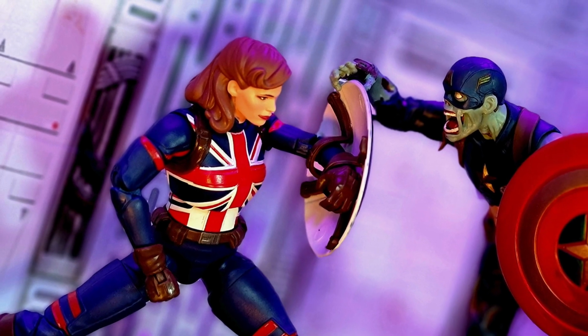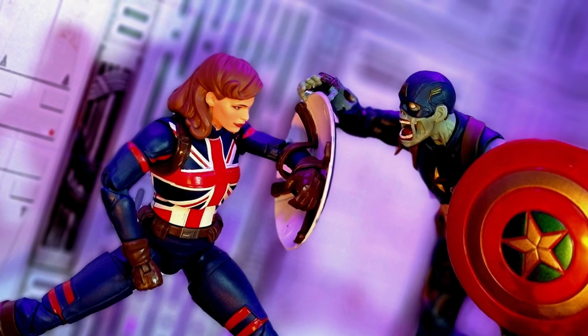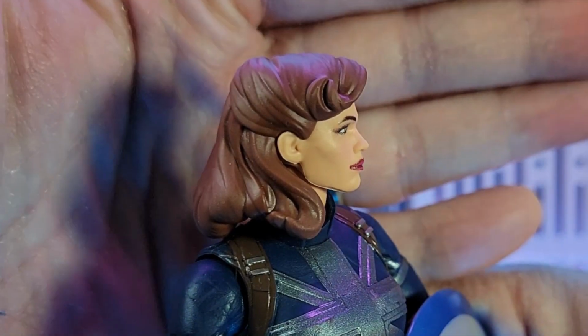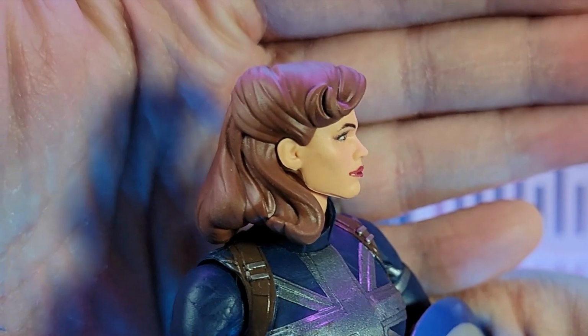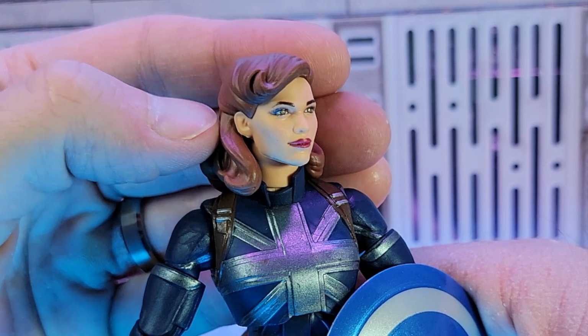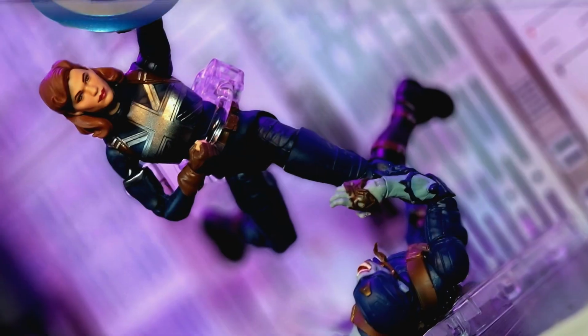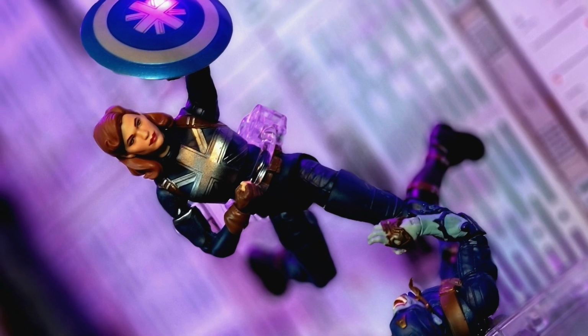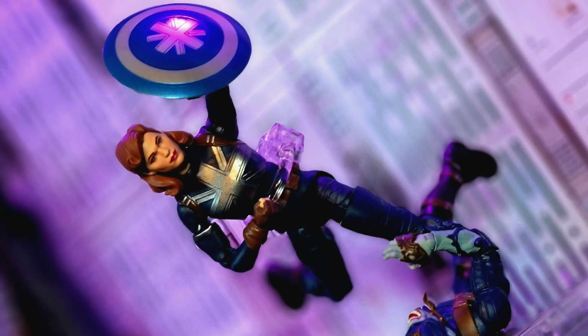This might be the best What If face sculpt. It really does pay homage to Haley Atwell's Captain Carter, but I think captures the aesthetic of the What If series. Man, I really appreciate the cool touch to her hair. It looks fantastic on her. And I love the way this curls up there. It's very reminiscent of that era. If I had to pick one, it would be Stealth Peggy. Both suits are fantastic, but this one's just slightly cooler to me.